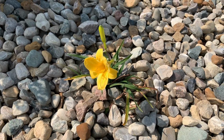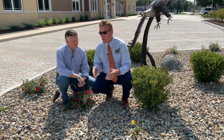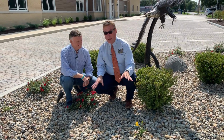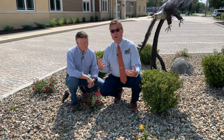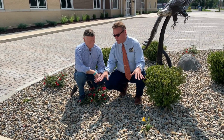Because this is a commercial location, the goal was that it needs to be low maintenance. And so we've achieved that with low maintenance plantings and also low maintenance ground cover. Craig, what you don't see is one of the most important things, and that's the woven fabric weed barrier that's under here. It lets water go through, but prevents weeds from coming up.